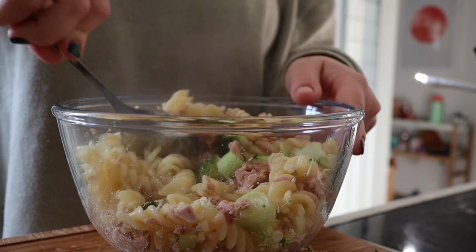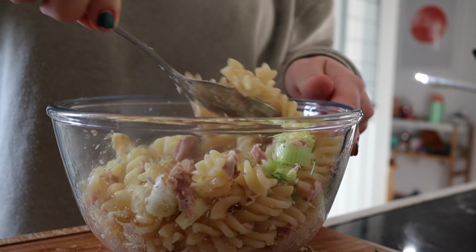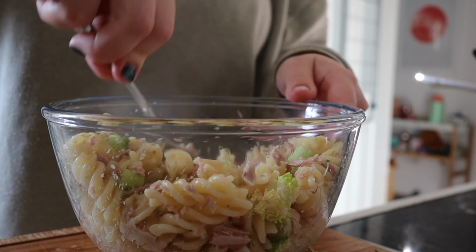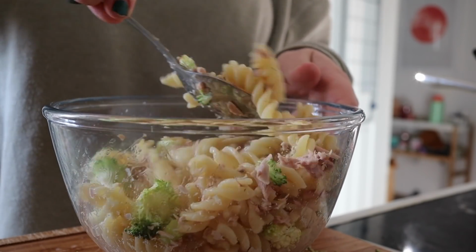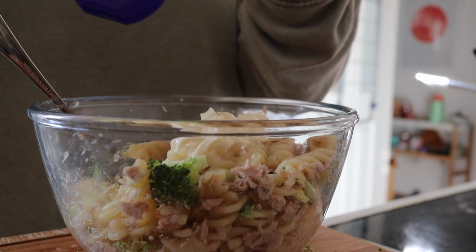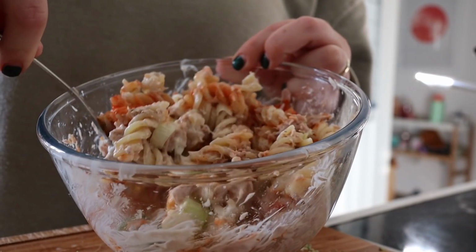Stir it together. I actually had this for lunch today and I saved half for my lunch the next day, just easy. Just kept it in the fridge. Then I add mayo and sriracha sauce and some pepper to it, and yeah, it's just blooming delicious. Honestly, sriracha sauce and tuna is such a good combo. But you can add loads of this. You can add sweet corn, peas, anything you want.